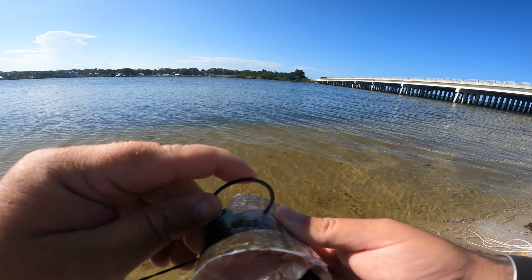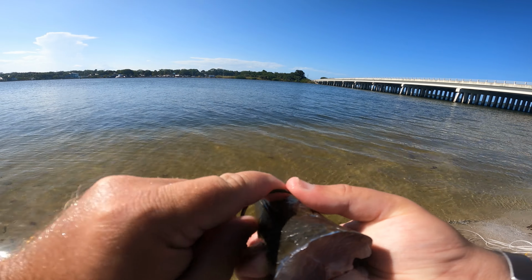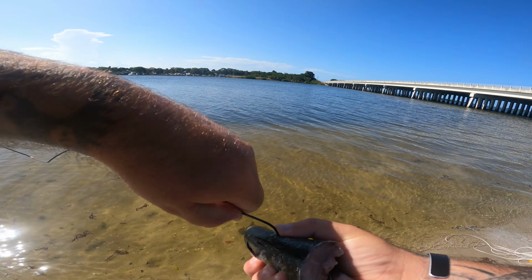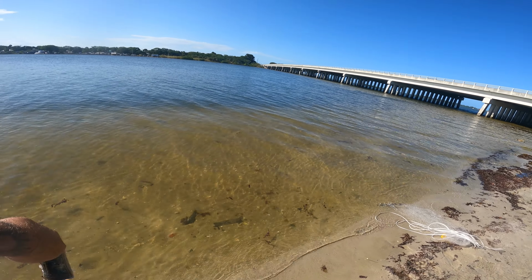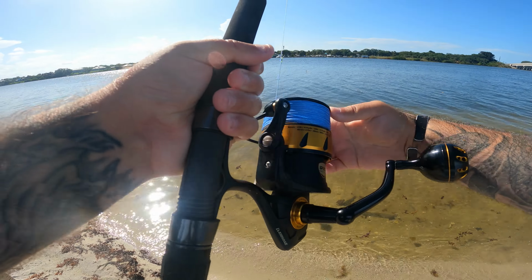So Skip and I arrived at our location where we were going to start our shark fishing a little later in the evening when it was still light out, and we got ourselves set up and we started out, as you can see here, fishing big chunks of mullet. Now this is going to be significant in a few minutes when you see what the first catch of the night was.